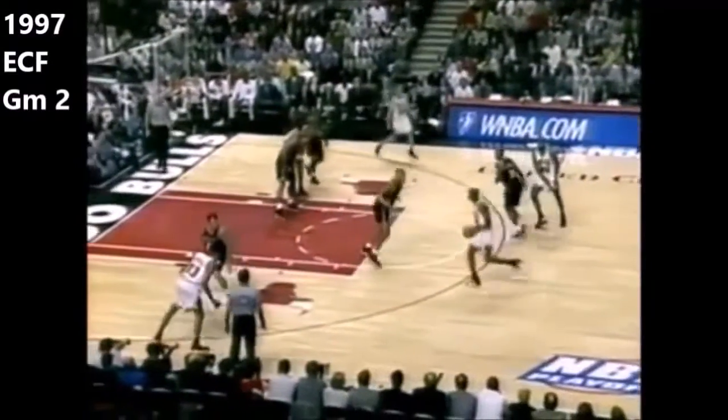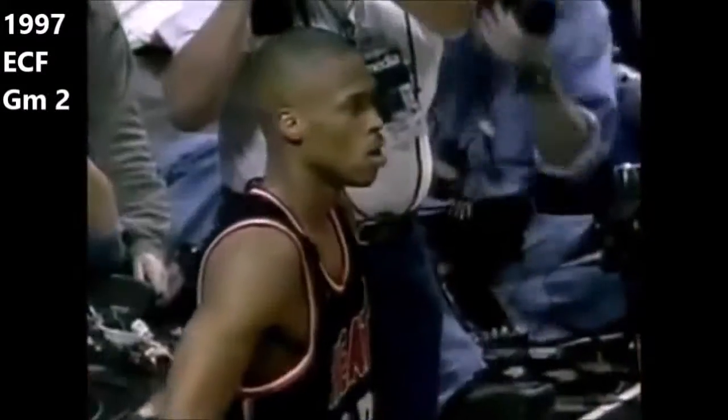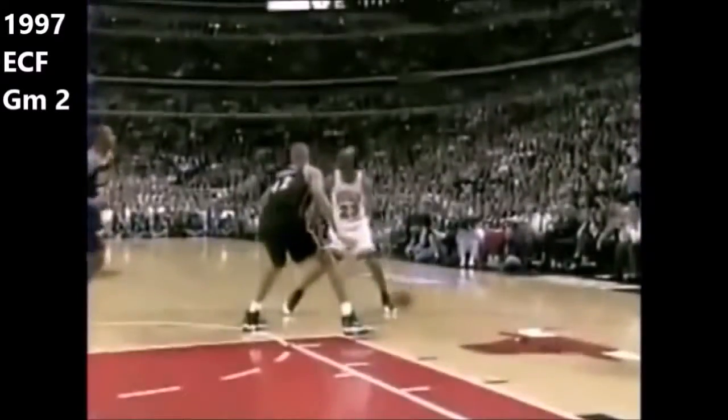Rodman sets the screen. The switch, P.J. Brown on Jordan. The Bulls and their fans are calling for basket interference, and Alonzo Mourning immediately said, no, no, no. I mean, I think Alonzo's right, and I'm glad they didn't give it to him. He beat it to the backboard. You can see where Jordan was going the entire play on this one, and Alonzo beats it. If he had a shot that straight in, it would have been a goaltending.